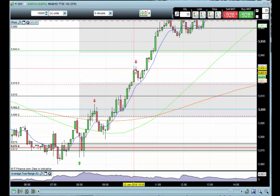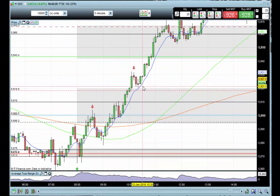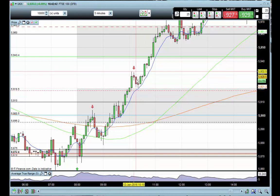We then get a pullback. Now this is a very small pullback. It's pulling back into the zone. However, we're producing a high here, a low. This is a higher high. It pulls back a tiny little bit. It then produces another higher high. And this is your pullback, which is a higher low. So this should be evidence that we're into a very strong upward move. The pullbacks are small. This one is 1 candle. This one is 3 candles, but one of the candles is a doji, and this is almost a doji. It's like a spinning top.